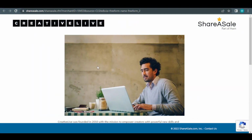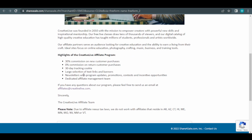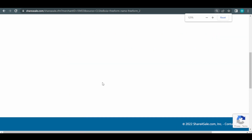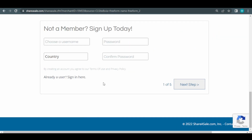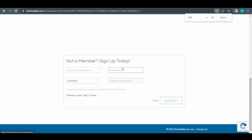You'll be directed to a page where you can learn more about the affiliate program, which consists of a 30% commission on the front end and a 30-day monitoring cookie. Fill in your username, password, and country in this part when you reach the bottom of the page, and then type in your password to complete your registration. It's actually rather simple and takes only 5 minutes.